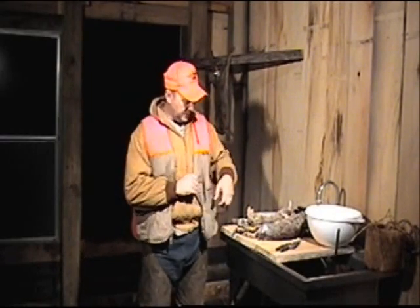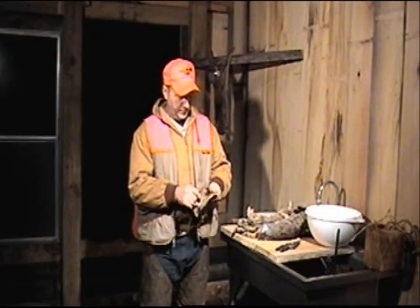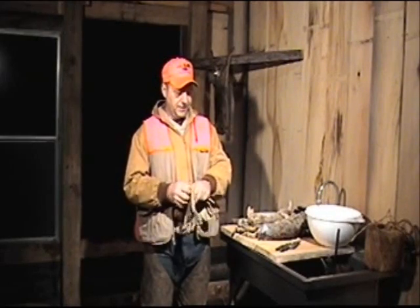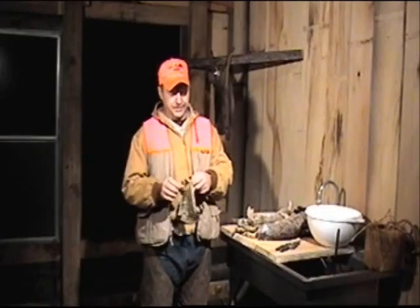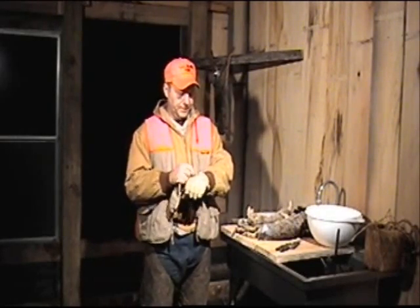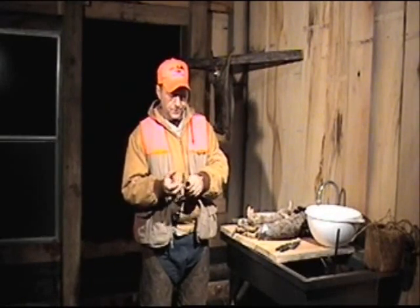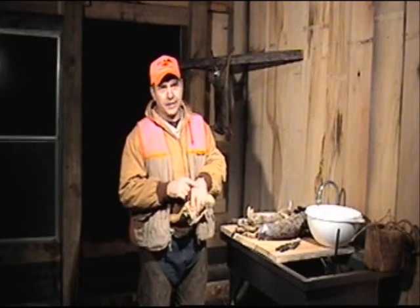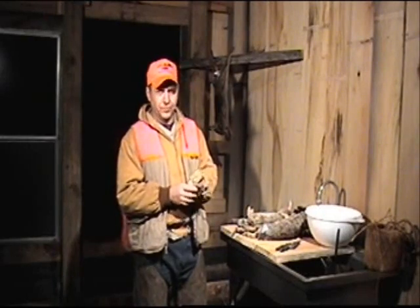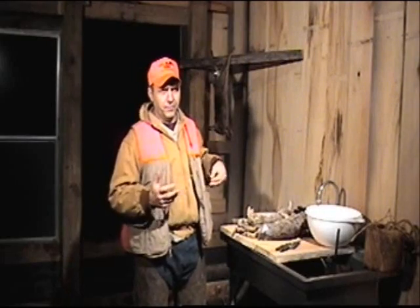As far as hands go, I carry lightweight leather gloves with no fingers in them, and that's just to save the back of my hands. Today I didn't put them on. It was so dang hot out there, but it helps. You probably can't tell, but the backs of my hands are pretty well scratched up from going through the briars and everything today.